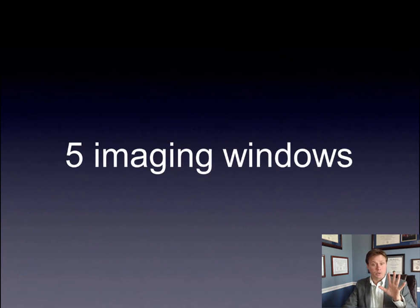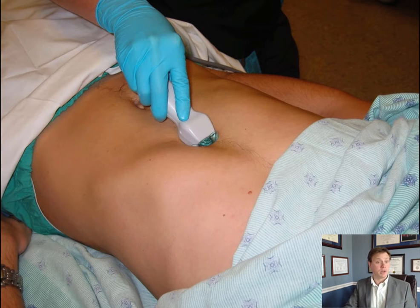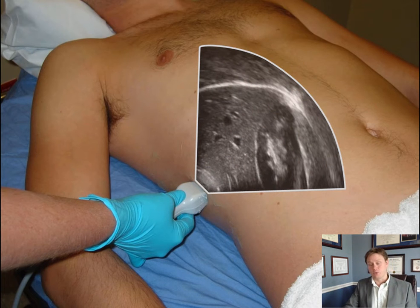So the 5 imaging windows that you need for the FAST examination include the subxiphoid or subcostal view of the heart, the right upper quadrant, the left upper quadrant, the pelvis, and then your anterior thoracic windows. So I'm going to briefly go through and show you what this will look like. In the subcostal or subxiphoid view of the heart, it'll produce an image that looks a little bit like this, where the very first thing you see is the liver, followed by the diaphragm, and then the right ventricle of the heart.